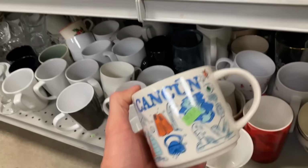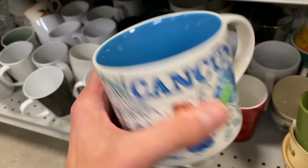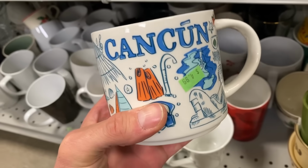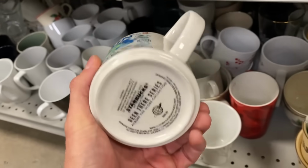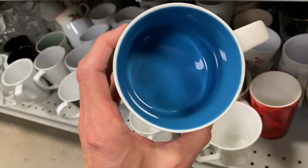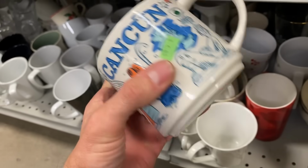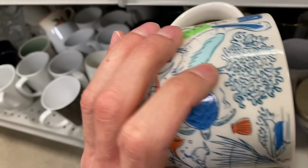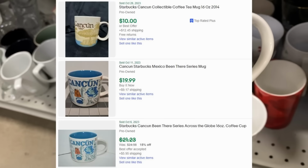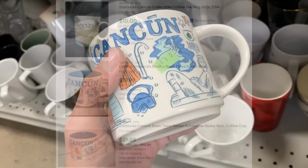Even though I've got to pay $4.99 for this, it's a Starbucks Been There Series Cancun mug. This one was probably a little bit harder to find. I don't know if they sell them domestically, or if you could only get this in Cancun, but what I'm noticing is that at least for Starbucks mugs and tumblers, there's a little bit of a resurgence in buying, so maybe the trend is on an upswing, and they sell a little bit easier and faster. I don't think I can get more than $20 for this. Maybe I'll push it to 25, but there's some that are listed brand new for 30.